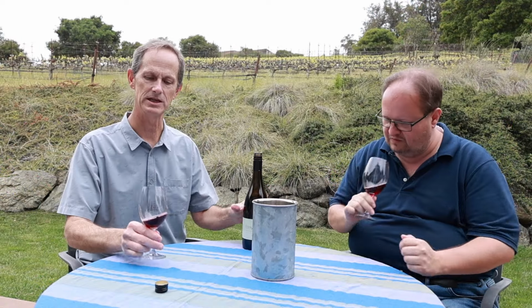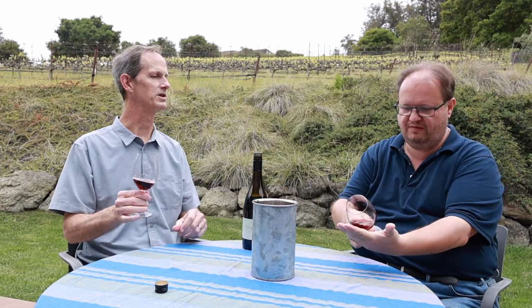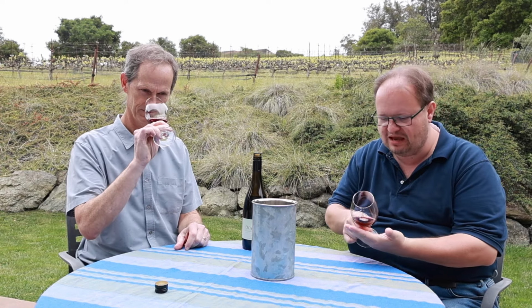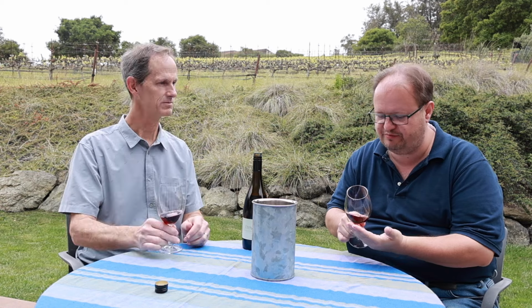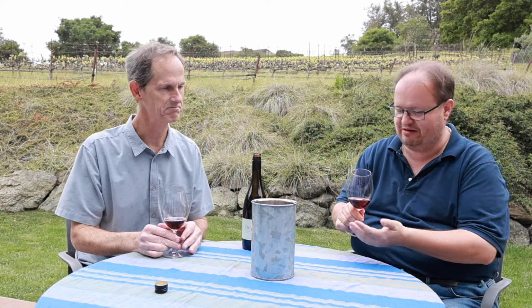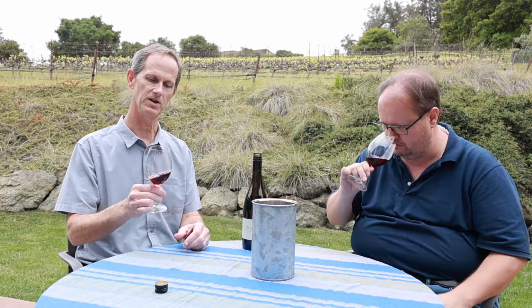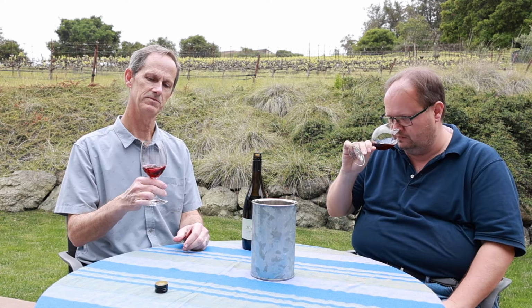For me, a surprising amount of color on this wine. Yeah. For this age. It's darker, and maybe the tiniest bit of brown or orange around the edges, but it's only around the edges. It's not at all beyond that. Yeah. And the nose is so much richer.